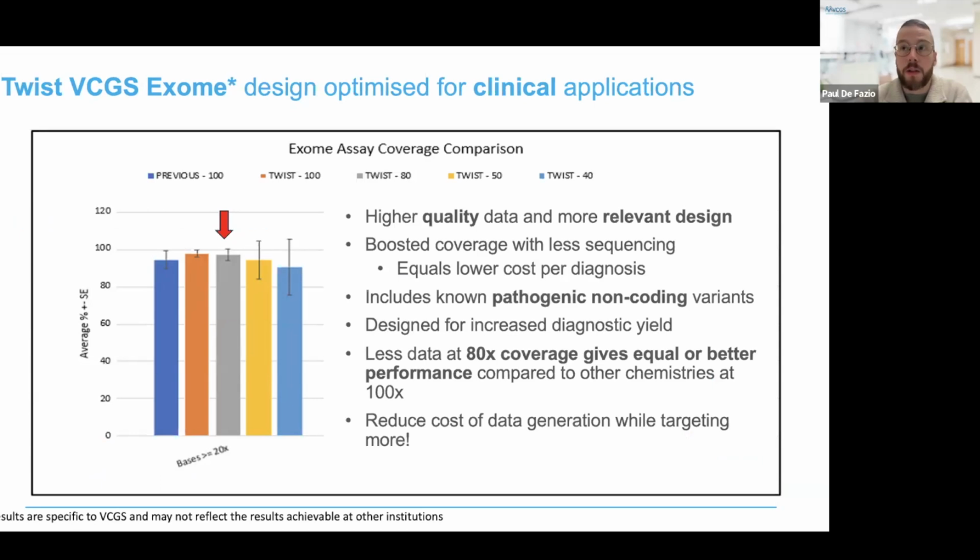That goes back to the advantage of genome testing being that you could look at intronic variants. Well, yes, but you can boost your coverage for specific variants that are in introns, if you know that they are pathogenic. And so what we did was we boosted coverage for variants that were pathogenic in ClinVar.